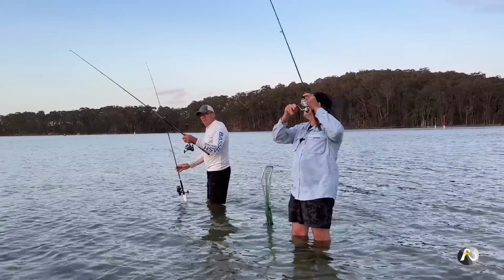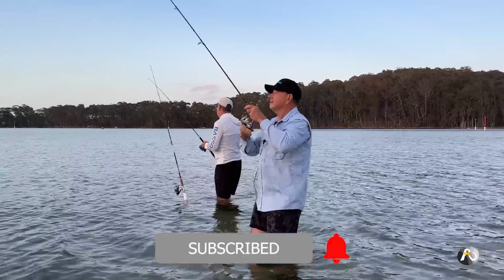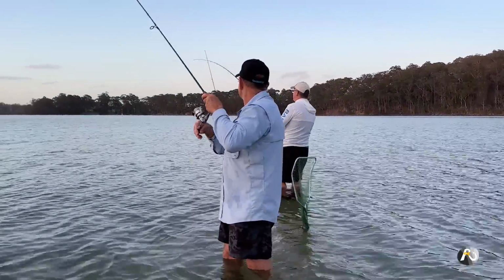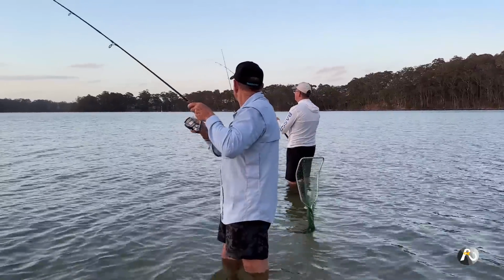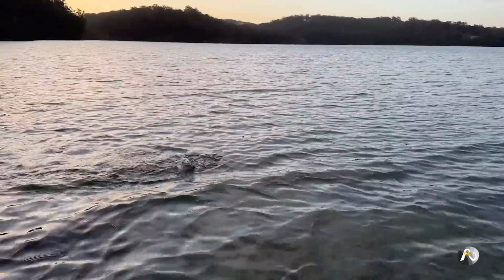Yep. Can we take this one? Yeah, you can take that one if you want. This one doesn't feel that big. I've got three good size eating fish so far. This one's good. Yeah, just nice and slow. Just hold the rod up and pull it in slow because if it's a big one, it's only really light line.